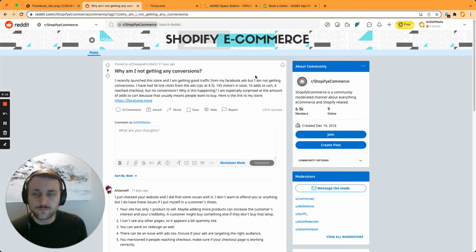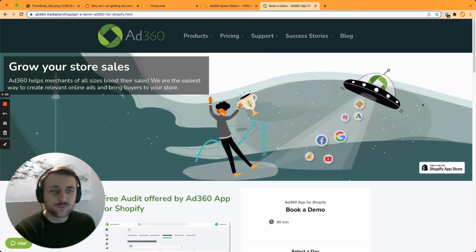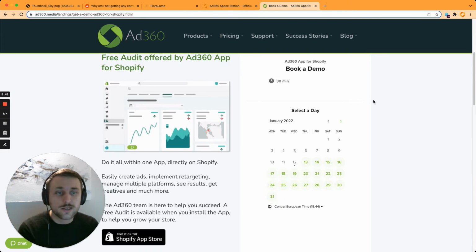And lastly, one thing you didn't ask about, which could be very helpful in your case, especially with this many people adding to cart but then leaving without making a purchase, is looking into retargeting. I don't think you're doing that.